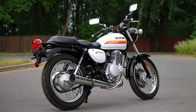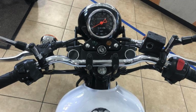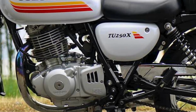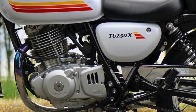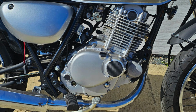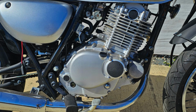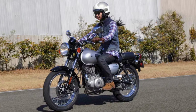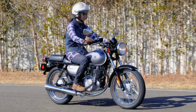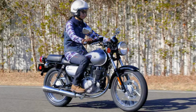Where the TU250X really shines is cost. On the used market in the US, these bikes can often be found for as low as $3,000, with well-kept examples still staying under $4,000. That puts it firmly in the budget category, and since insurance rates are low thanks to its small displacement, the total ownership cost is far less than most other motorcycles available. Its styling is classic and stripped down, which gives it a timeless look. The upright ergonomics and lightweight frame make it easy to ride in urban traffic or on relaxed weekend rides. Overall, the Suzuki TU250X is one of the simplest, most reliable, and most affordable motorcycles in the US market.